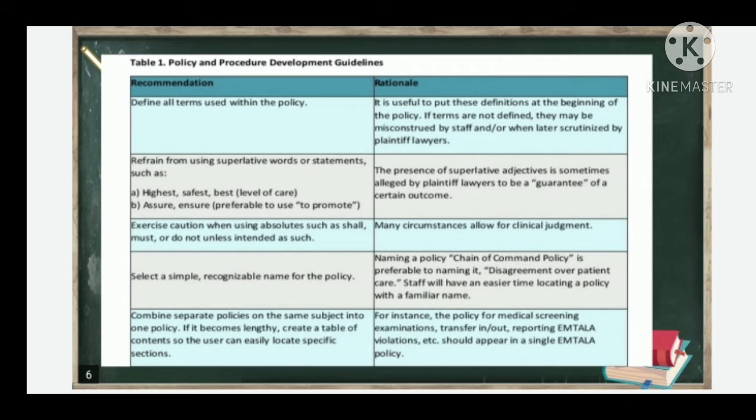Rationale: it is useful to put this definition at the beginning of the policy. If terms are not defined, they may be misconstrued by the staff and or when later scrutinized by the plaintiff lawyers. Next, refrain from using superlative words or statements such as highest, safest, best, be assured, ensure. The presence of superlative adjectives is sometimes alleged by plaintiff lawyers to be a guarantee of a certain outcome. A plaintiff lawyer is a lawyer who represents individuals who have been harmed physically or financially. Next, exercise caution when using absolutes such as shall, must, or do not unless intended as such. Many circumstances allow for clinical judgment.